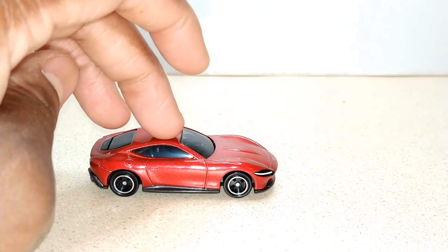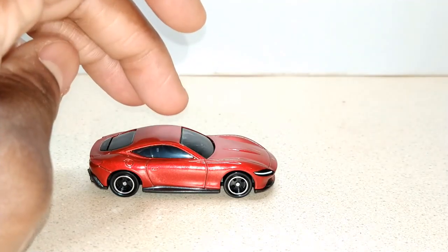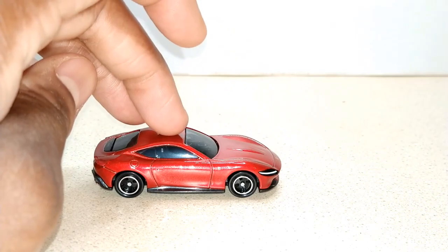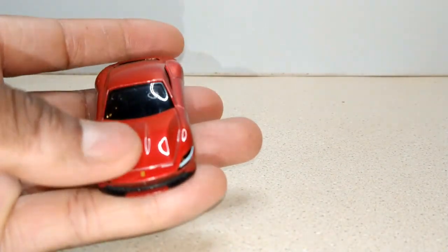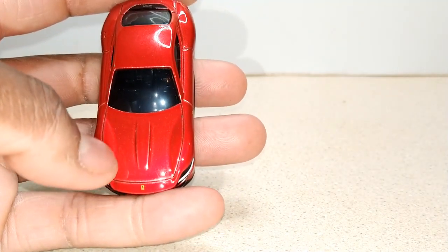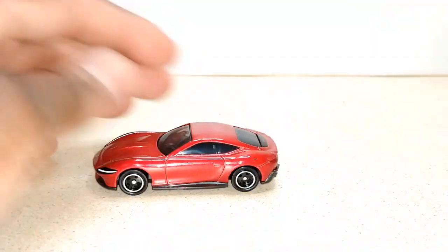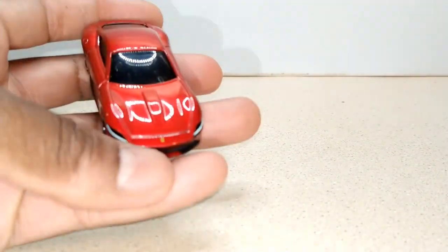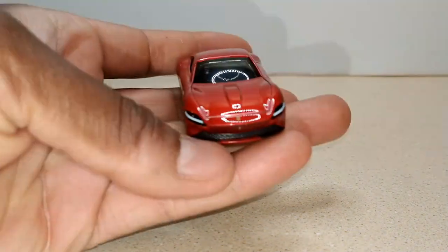Very nice. The only letdown with Tomica are the wheels. You'll hear everybody say that, and it's true. Those wheels are trash, but it is what it is. It was meant to be a toy over there where it's from. But it don't look too bad on this car. It's better than the wheels Tomica used to make. I will say that much.